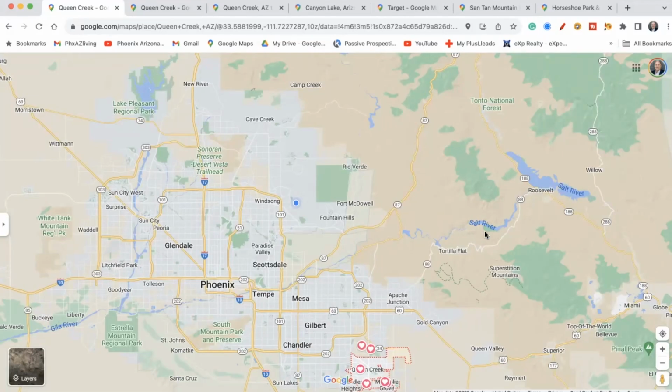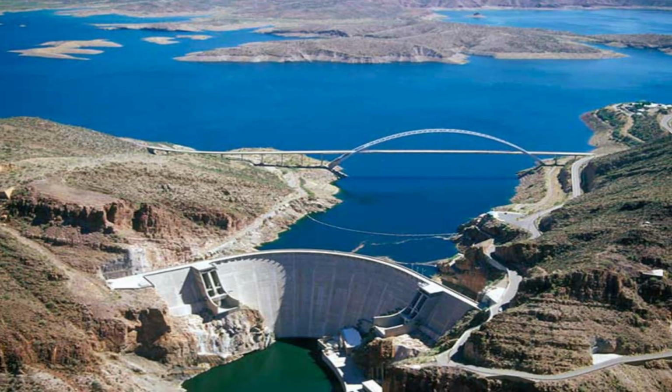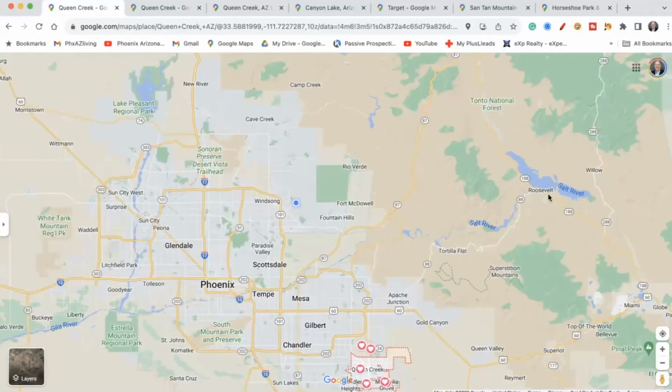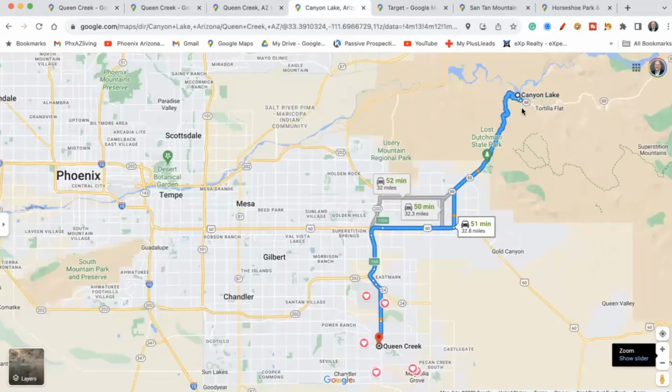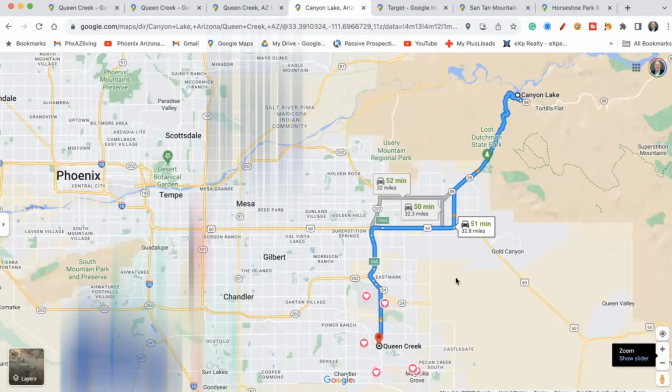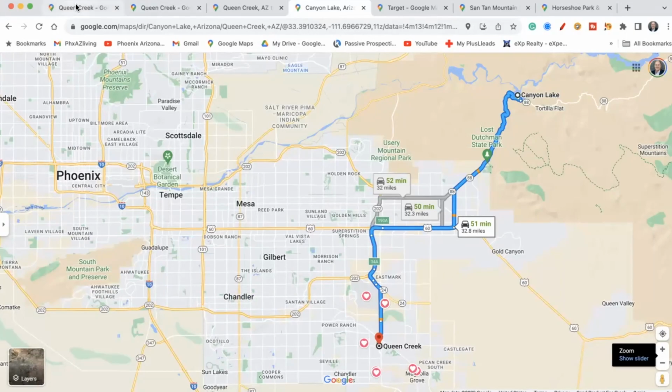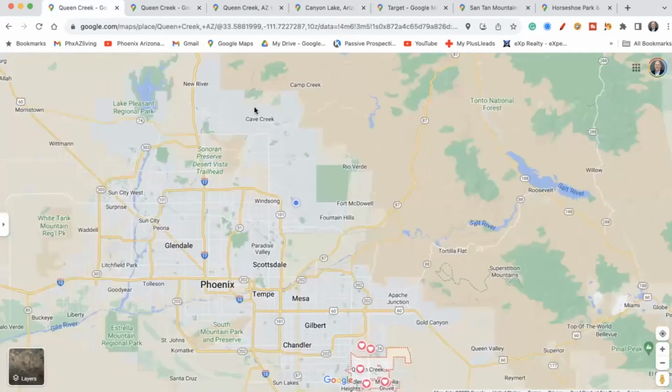A little further up the trail, this is Apache Lake over here, and then you have another very large lake on the outskirts of town, Roosevelt Lake. But coming from the East Valley, I'm saying it's probably 2.5 hours. For example, if you're down in Queen Creek and you wanted to go to Canyon Lake, it's roughly 50 miles, just to give you an idea on the distance to that lake. So that's a little bit about our lake life.